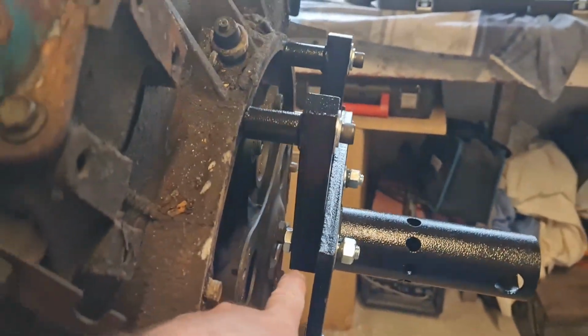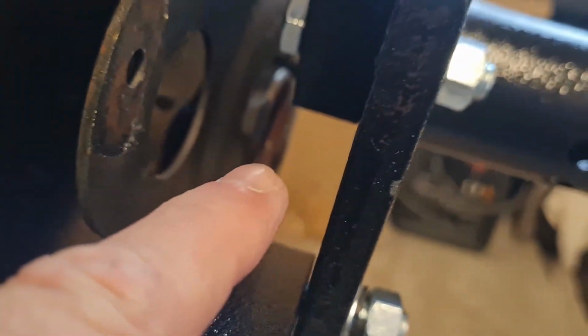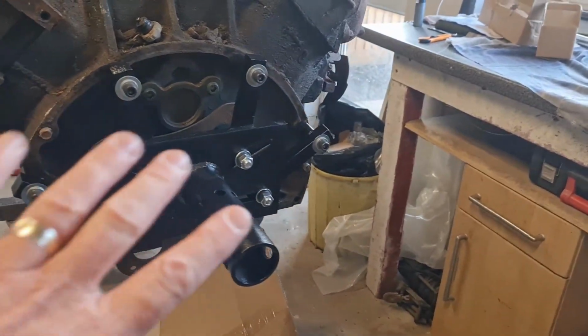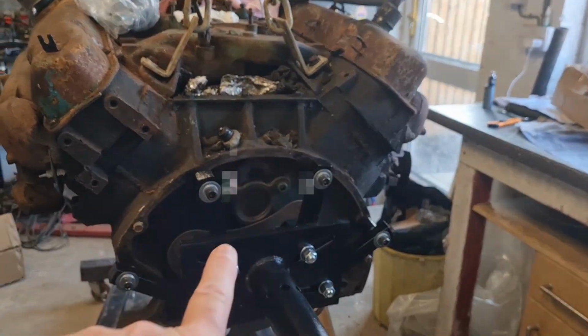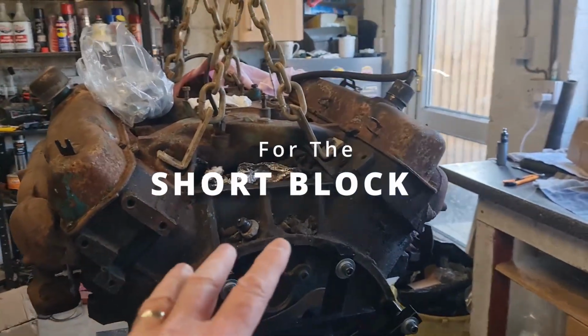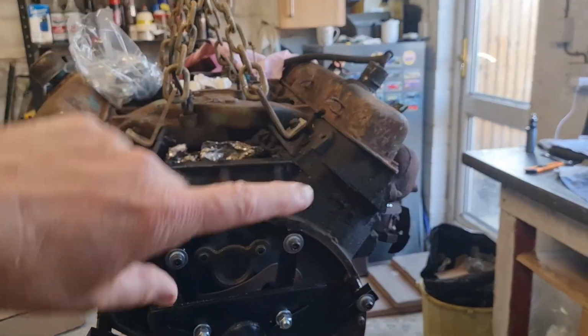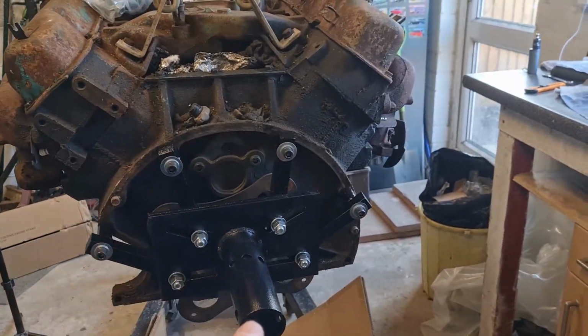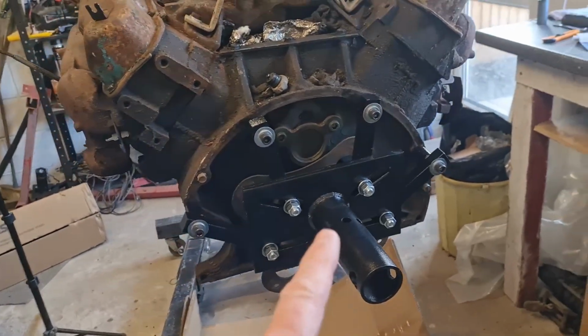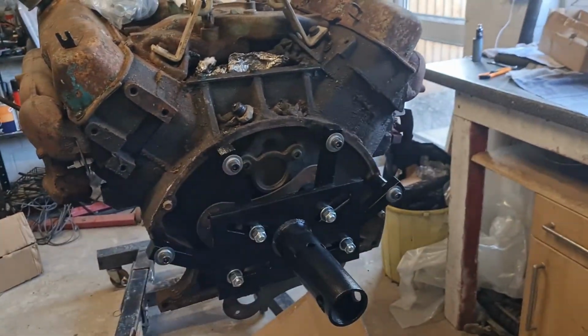What they recommend is that you get this bar level. There's your crank, so they recommend that you get that level with the crank. That way it's kind of balanced. But because a lot of the time the heads are going to be on, there's going to be more weight up the top than down the bottom. So I will need that as far up as I can possibly get it. That's why I'm choosing those four bolt holes.